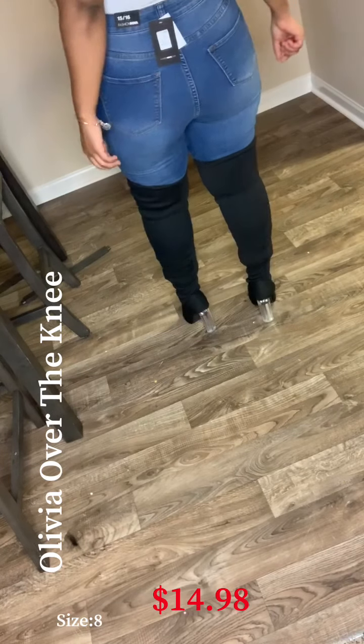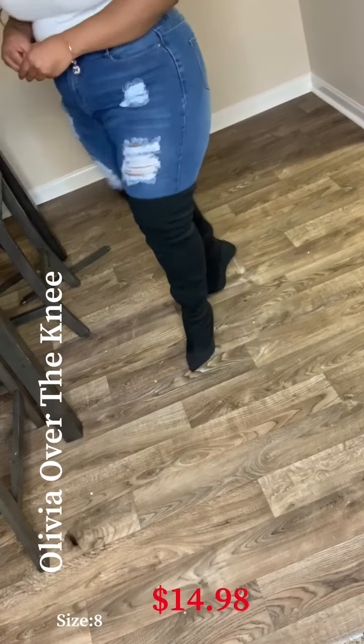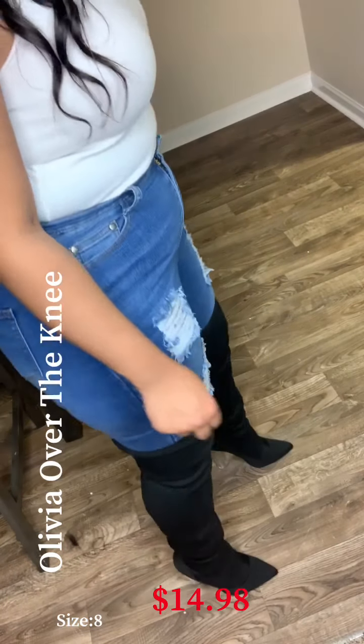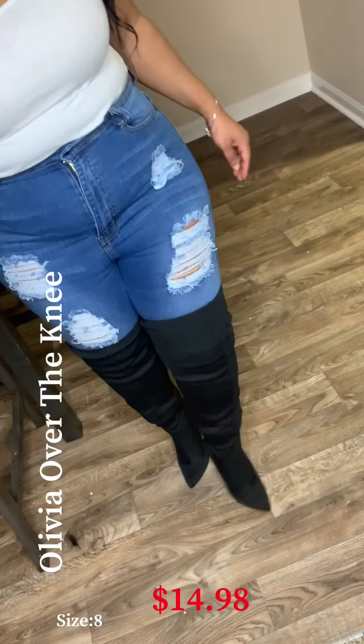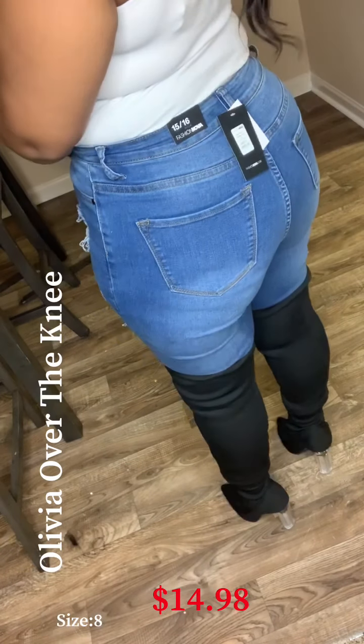These are perfect. So Olivia over the knee, $14.98, size 8. They are fitting pretty comfortably. I have a fat foot, so it was hard to get them in, but they fit foot-wise. Love the glass heel on them. Only disclaimer would have to be that the sock that comes up my leg and the bottom of the shoe are two different fabrics when they come together, and it's noticeable to me, and that bothers me. But I do have big thighs, and they come all the way up my thigh with no trouble, and they don't fall down, so that's perfect. Although I do have jeans on. I would not wear socks with these though, whatsoever.